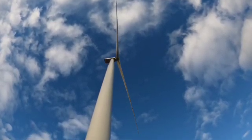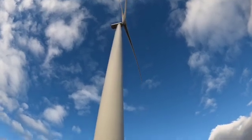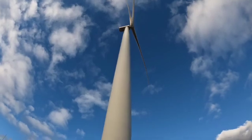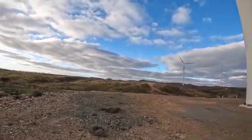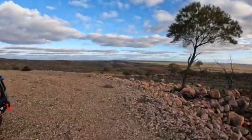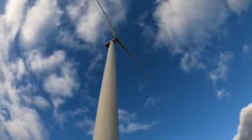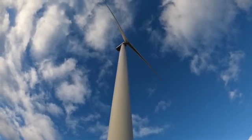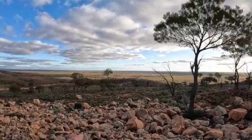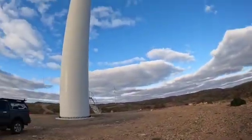You can hear it. Holy moly, that whole thing is moving. The wind farm, and the beautiful view from the top of the hill, looking out over the Mundi Plains. Listen to it. Wow. Check it out. This is beautiful up here. Windy, so that's why they have the wind farm.